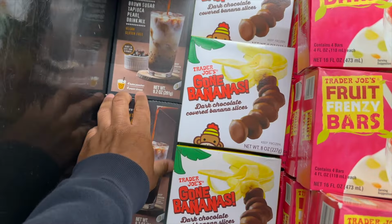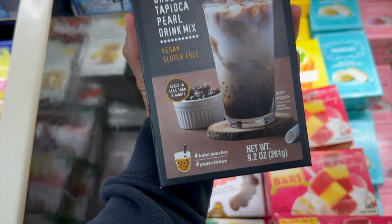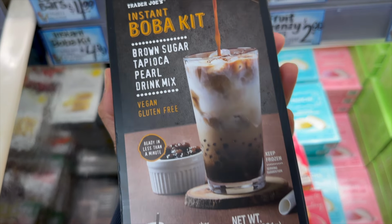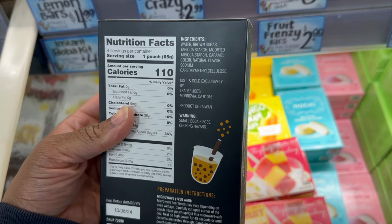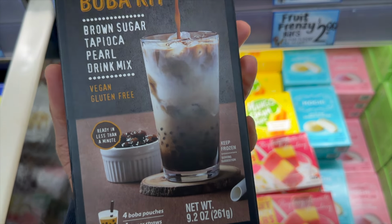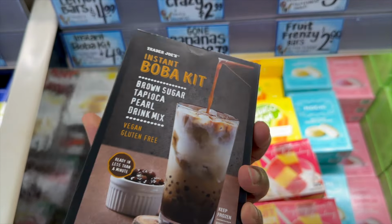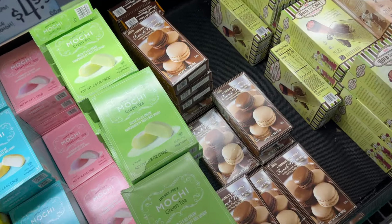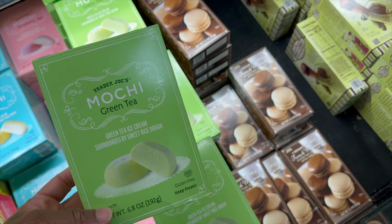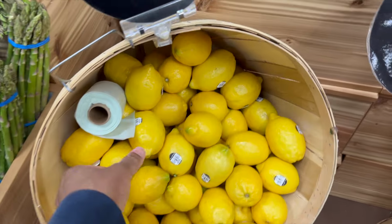And then these boba kits. I can't get it out, y'all. What is this? Brown sugar. Okay, I'm already turned off by the brown sugar. What is this? Vegan gluten free. Oh no. What do y'all think? Have y'all had this before? I don't know. The mochi green tea. I'm gonna try this. Which is this $4.99. Got lemons over here for 49 cents. I'll get a couple.